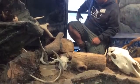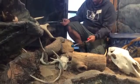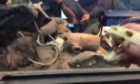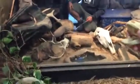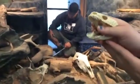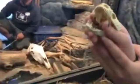This is the skull of a Gila monster, which is a type of lizard found in the southwest United States. Oh, there we go. Oh, where are you going? I'm backing up so I can show it. There we go. So this is a Gila monster skull. They have some pretty intense teeth. They're kind of curved and they're very sharp and pointy.